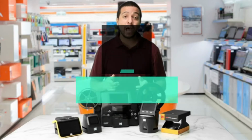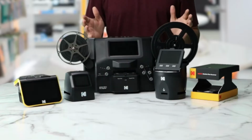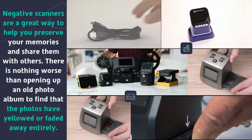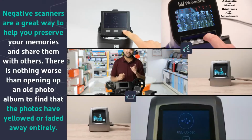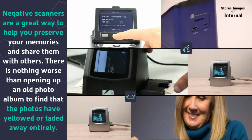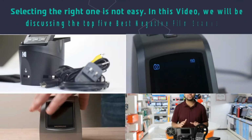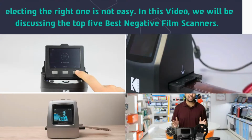Hey guys and girls, in this video we are going to take a look at the top 5 best negative film scanners. Negative scanners are a great way to help you preserve your memories and share them with others. There is nothing worse than opening up an old photo album to find that the photos have yellowed or faded away entirely. Selecting the right one is not easy. In this video, we will be discussing the top 5 best negative film scanners.